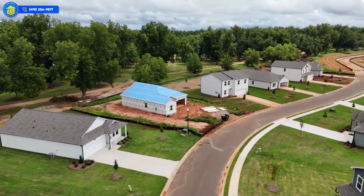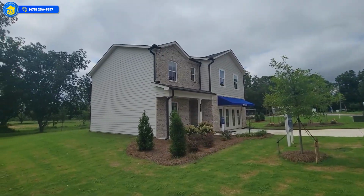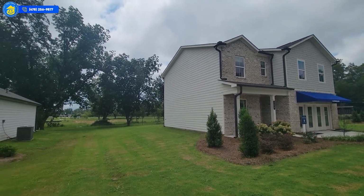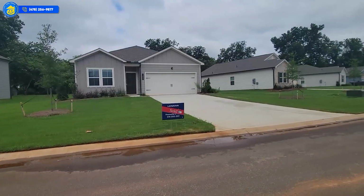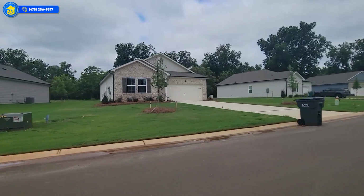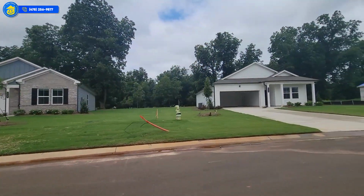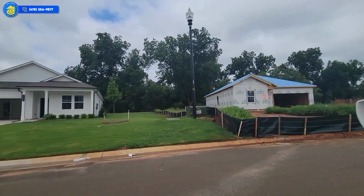Now if we go across Kings Chapel Road to the Orchard subdivision, again in Perry, you'll notice these are a little bit more like a historical house. But wait, that's not wood siding, that's cement board. And some of them have brick front faces. I guess they couldn't figure out which one to use, so they just used both. Now these lots are divided into 0.3 and 0.4 acres. Again, a waste of a perfectly good pecan field.